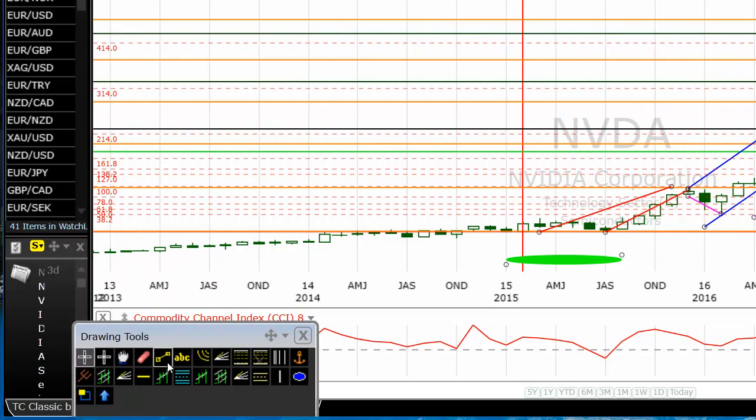So now, if you assume that this is the end of the third Elliott wave, in order to forecast the fourth Elliott wave for NVIDIA stock, we will connect the high of the first wave and the high of the third Elliott wave. You see the blue line that I have on my chart here. That line is connecting the high of the first wave and the high of the third Elliott wave. At this point in time, that's all we have. So this is about Elliott wave channeling.